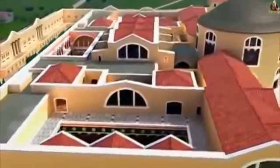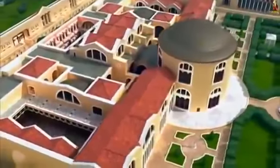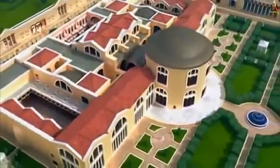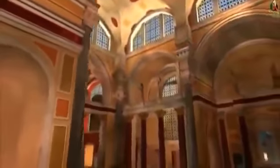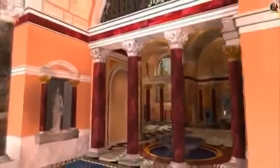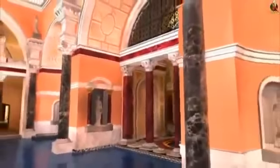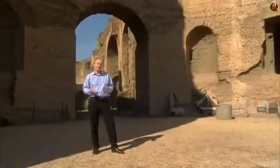Surrounding the main building were open spaces for track and field events, separate buildings containing libraries, shops, restaurants, and even brothels lined the perimeter. The complex could comfortably accommodate nearly 2,000 Romans at a time. This small town would have been heaving with people every day. These enormous rooms are a testament to the engineering and skill of the people who built it. They surpassed any of the baths that had been built previously.